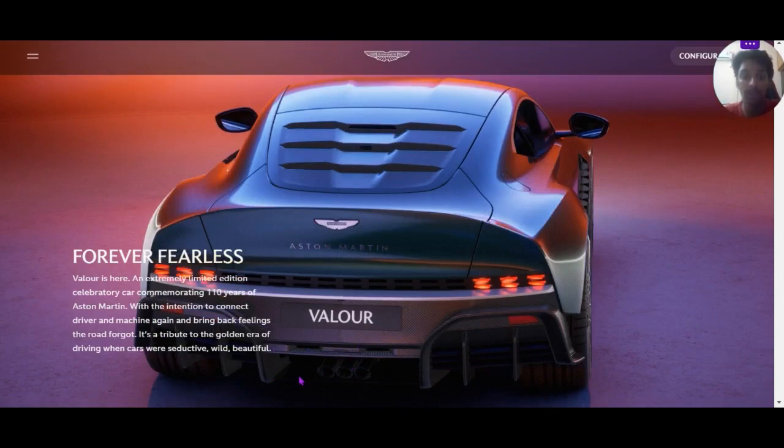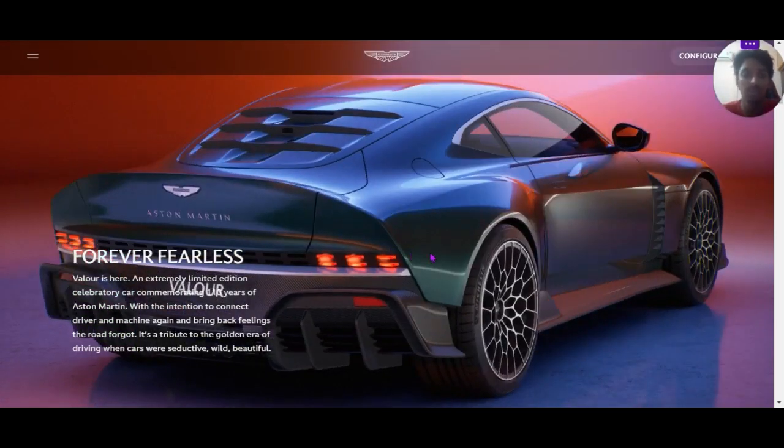It also has a new triple tailpipe sitting front and center, and apparently this also shoots flames. I mean, wow, that's a huge first from Aston. I mean, who doesn't love a V12 flamethrower? And just look at the side profile of this, guys. This is a beautiful masterpiece to look at.